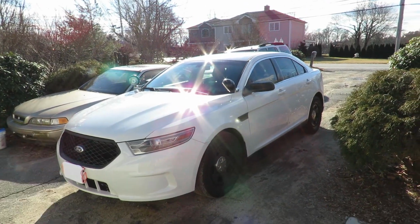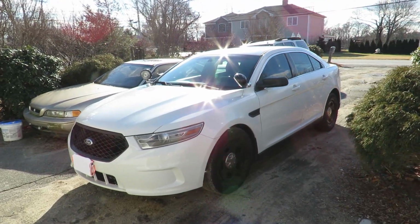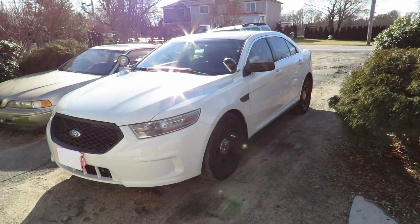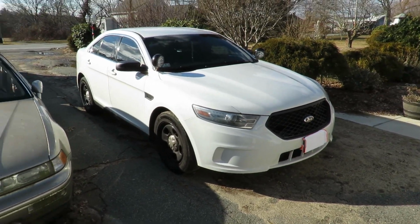I absolutely love it. Going back to driving just a regular civilian car, you see how stupid people react on the road. And then you drive one of these and people slow down, they let you go. It's so much better. I love it. So spending a little bit of extra money, in my opinion, is worth it. Not too crazy, though.